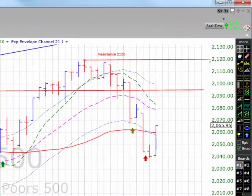The S&P yesterday also had a very good day. The S&P was up 25.71 points, or 1.26%.